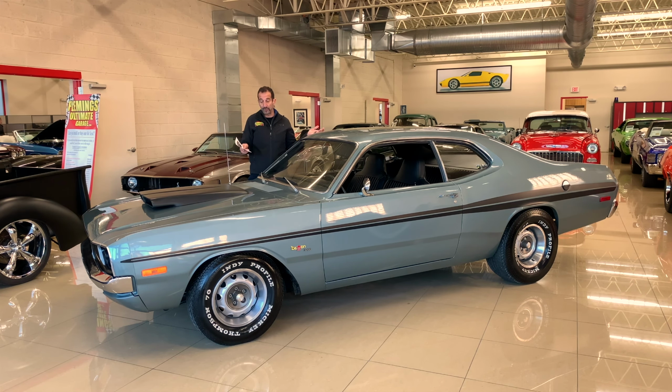So this one has a rebuild on the engine, the transmission, and the rear end, and has new paint. We even had it wet sanded and buffed. We spent 2 days doing that, and it really looks good under the lights here. So we'll talk about that.